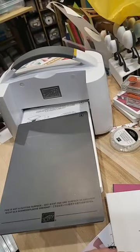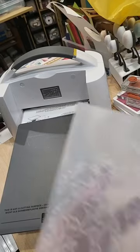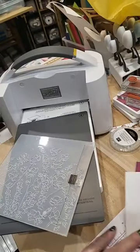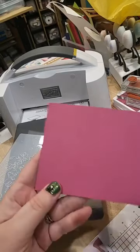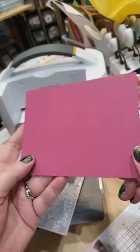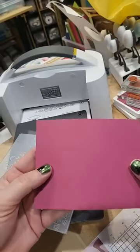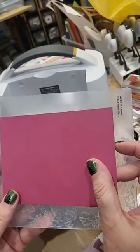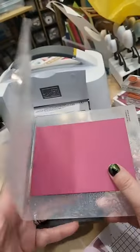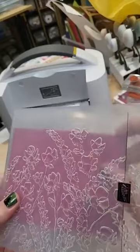Now we're going to use another embossing folder, the one I showed you in our main catalog. Remember this one? Mm-hmm, it makes it look like a garden. We're going to take a piece of our Berry Burst. Berry Burst is this gorgeous color right here. It's like a purple pink. Purpley pink. It's definitely a darker pink with blue hues in it.